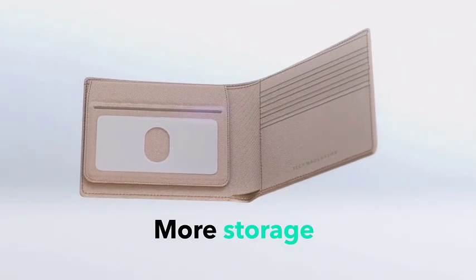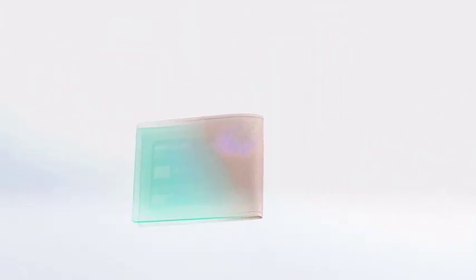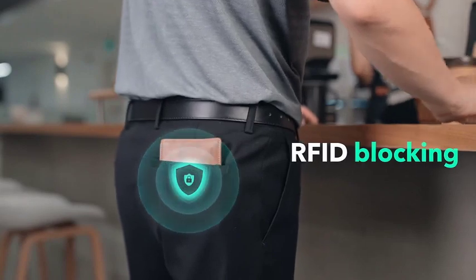Despite its slim profile, the Geo Wallet has plenty of space for all that you need. And make sure it stays safe.